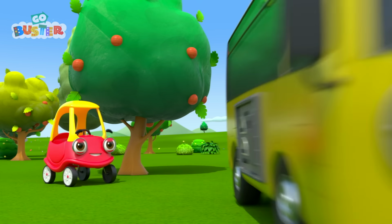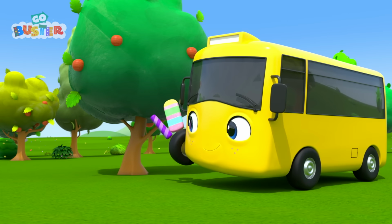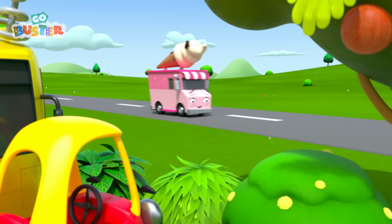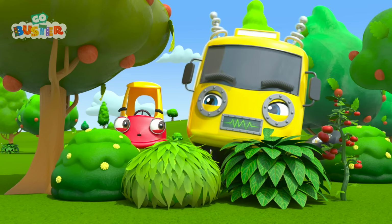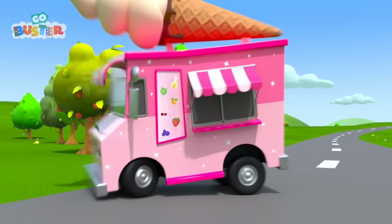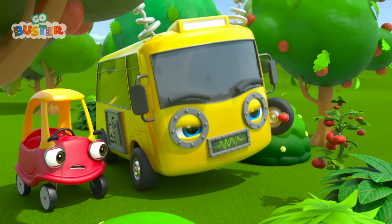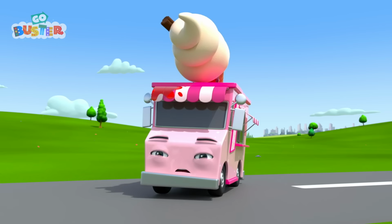Robot Buster is leading Cozy away. Now Buster is back, but he doesn't know where Cozy went. Poor Buster. There's Iggy. What's Robot Buster up to? Oh no! He's throwing tomatoes at Iggy. That's very mean. Cozy looks very upset.